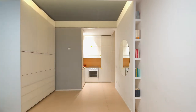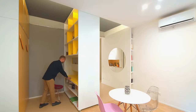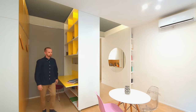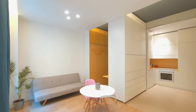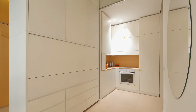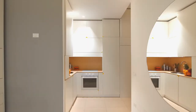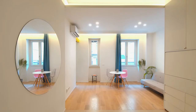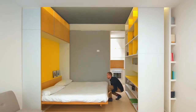This house has an adaptable, spacious, and playful space. By shifting the kitchen and bathroom to the perimeter and introducing a movable wall, they allow the user to adapt and open up the space depending on their needs. Allowing double-sided access and space for a study area, walk-in closet, as well as a full-size kitchen.